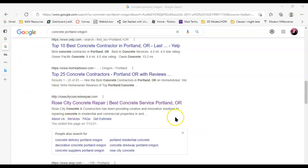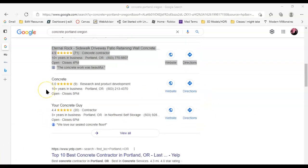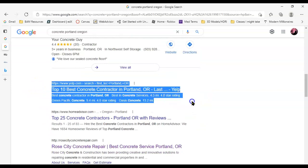So that's what we're going to be doing. And how we go about getting into this spot right here is slightly different than how we would go about getting into this spot right here. And I'll go over all of that.